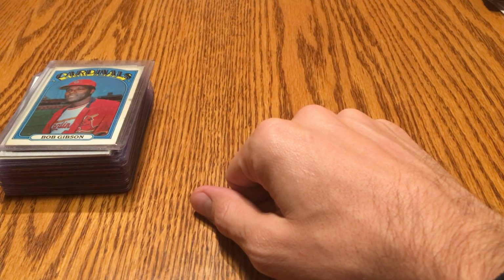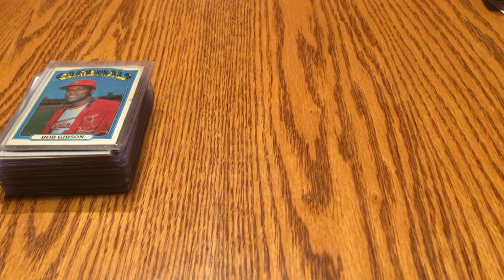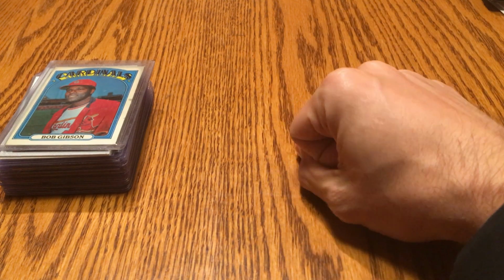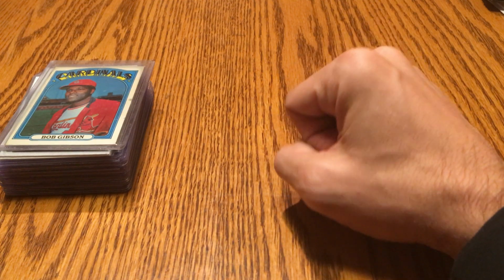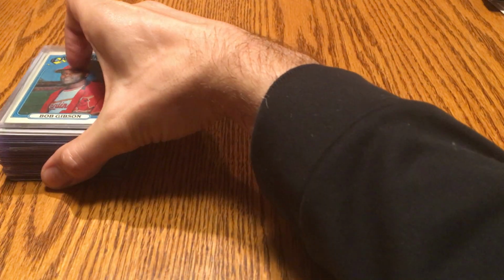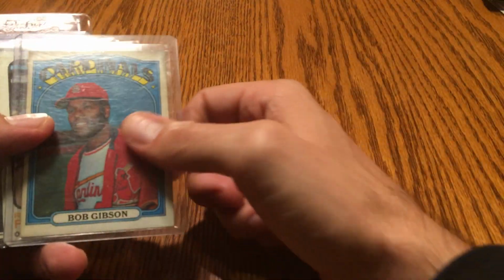I am here for another baseball card show video. There was another card show at a mall close to where I live, so I swung by this afternoon. I didn't pick up anything too high priced, but I did find a few good deals in the $1 boxes and for other minor prices, so I'll run those by you guys really quickly.